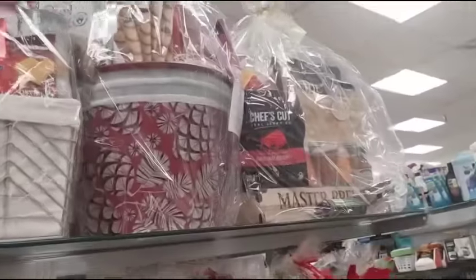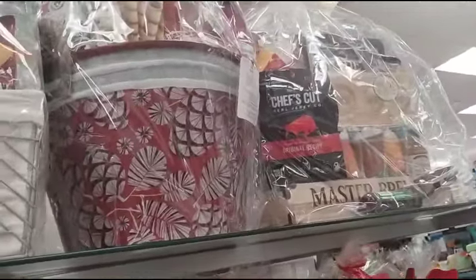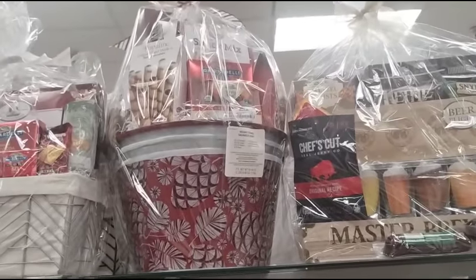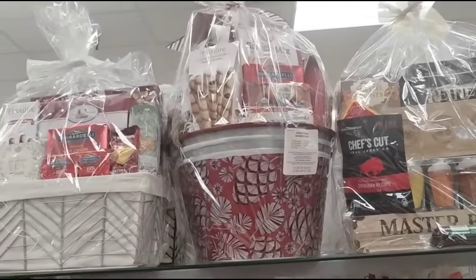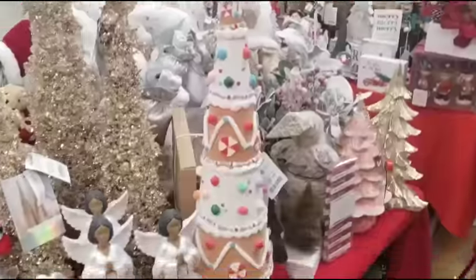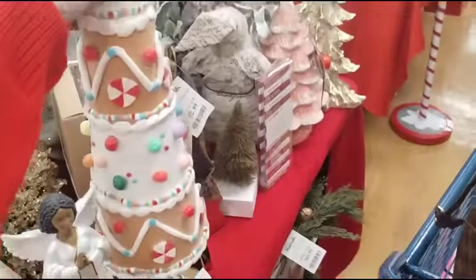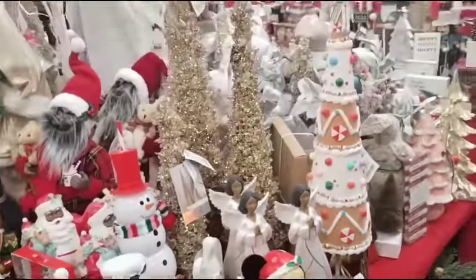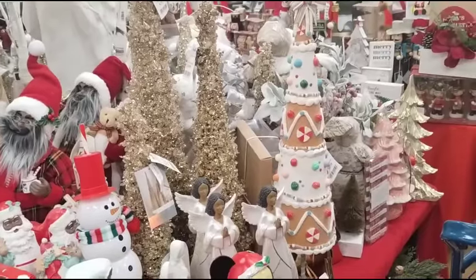This is a big one. This one's really nice. That one is going to be $59.99. Wow, wow, wow. Oh my gosh, I have one of these big, huge trees left, and it's $24.99, and as much as I would like to get it, I just don't even have room for it. Like, there's absolutely zero room.